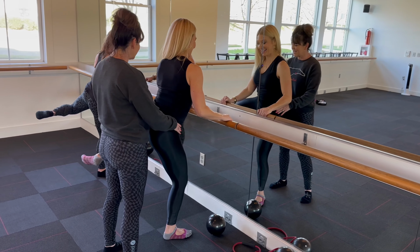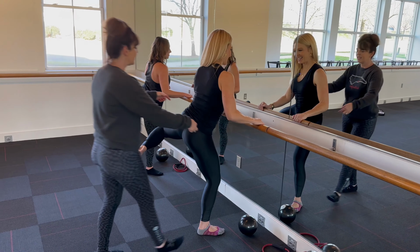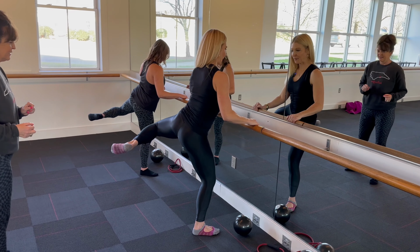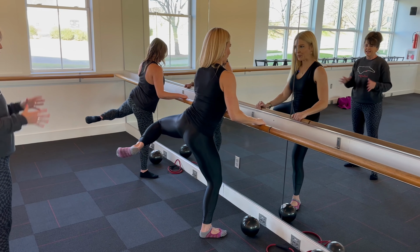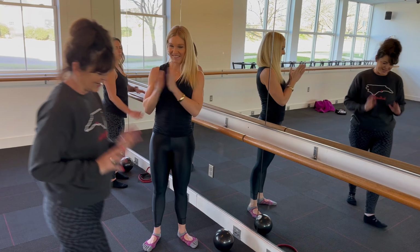Let's go to the left a little bit, even if you have to, like a ballerina. And think navel to spine, zip up tight. Press the navel behind the hips. That's how you engage your core. It holds you up. Perfect. Keep going. Do we have one more? One more exercise. Final exercise.